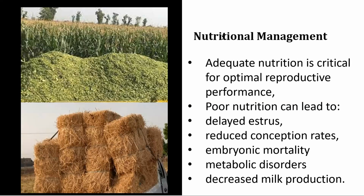So what we advise farmers is that before you buy one single heifer or cow, you should establish a pasture land, manage it, and ensure that it has been well established before you begin to introduce your animals, as this will reduce the high cost of feeding your animals. Poor nutrition can lead to delayed estrus or absence of estrus signs, reduced conception rates, early embryonic mortality, metabolic disease, especially in the late stages of pregnancy and the early stages of lactation. And then there's a general reduction in milk production, which affects the profit of the farmer.